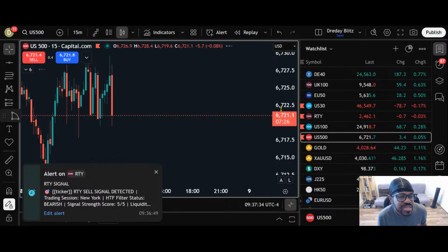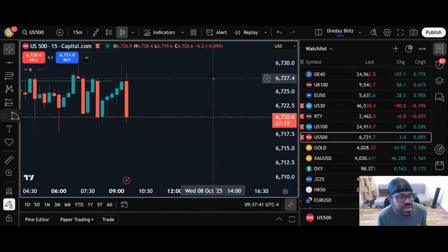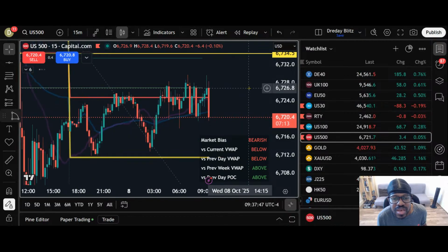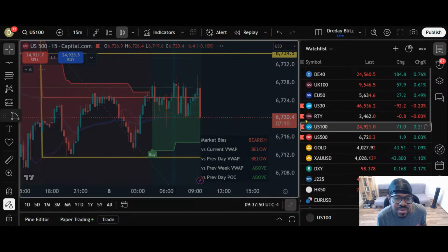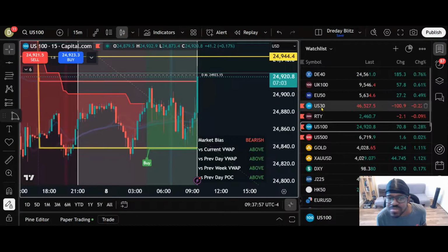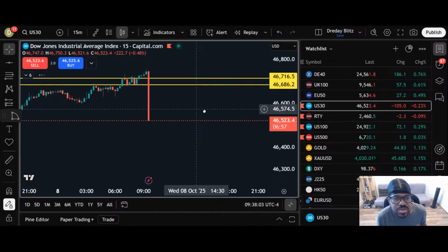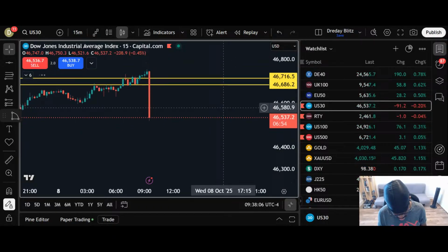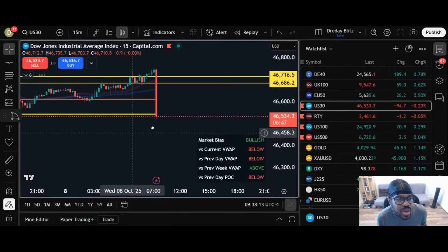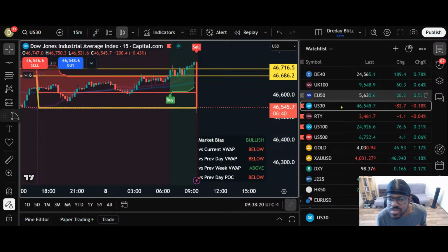So let's go back on SPX 500. Now SPX 500 is breaking to the downside. Perfect. It went to that 50% and it's breaking to the downside, just waiting for it to confirm a sell. But the best one here, US30, is going down well, and now it's trading well below the previous POC and VWAP. It's at the POC and VWAP zone. We'll see how it goes.